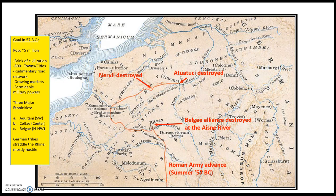The Belgae alliance comes in towards Bibrax, and they put it to siege, and Julius Caesar marches at lightning speed, which his men are very good at, and he defeats the Belgic alliance at the Ain River in short order. And he's really not impressed by their fighting skills. He destroys them really quickly. Roman discipline and Roman engineering are the tactical advantages that he relies upon.